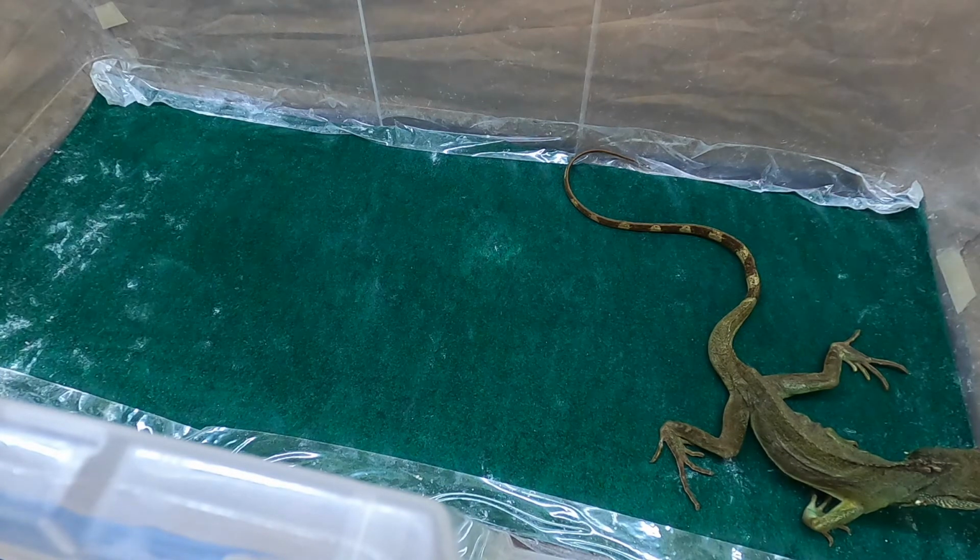So I know she's still hungry, but I don't want to feed her too much in one sitting because I want to get her used to eating on a regular basis. What happens when water dragons or lizards in general lay eggs or start to lay eggs, they kind of stop eating. So we're just trying to make sure she can eat properly again.